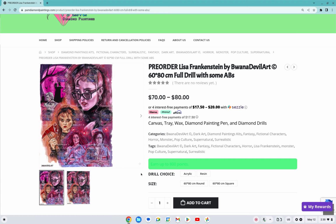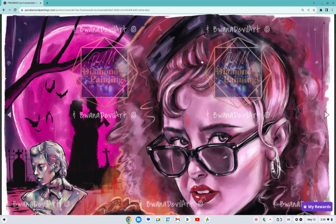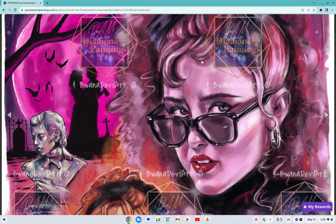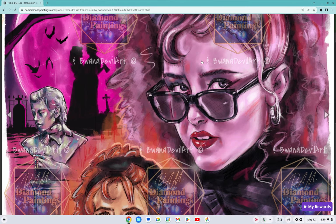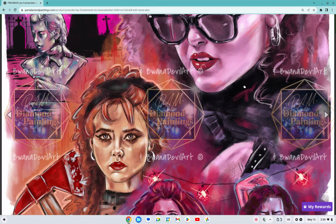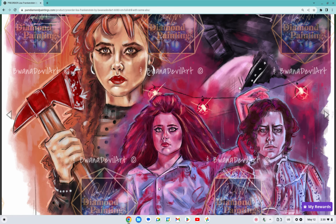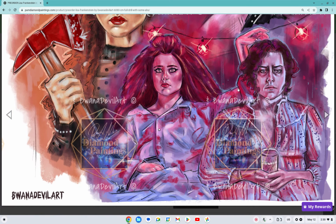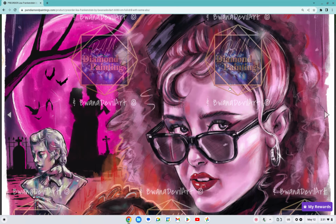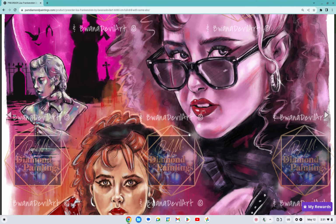I'm absolutely obsessed with BwanaDevilArt's collage style of movie poster style artwork. I mean, look at this, guys. They all feature lots of different scenes from the movie. And if you've seen this movie, I think you'll agree with me that they totally captured it perfectly. Oh my goodness. Yeah, this one, 100% I'm getting this one. Absolutely no question in my mind. In the background, we have BwanaDevilArt's trademark moon with bats. They sneak that into a lot of their artwork, which I really enjoy.